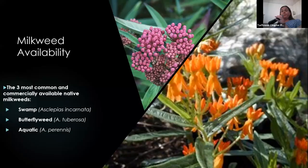All right, we'll quickly go over the milkweed that's available at Green Isle Gardens and most everywhere here in Florida: swamp, butterfly, and aquatic, depending on the habitat you have. Full sun, dry, sandy soil, you will want the butterfly milkweed. If you have irrigation and shade, you would want the aquatic milkweed. If you have irrigation and sun or part shade, you can go with the swamp milkweed. And they're all usually available.